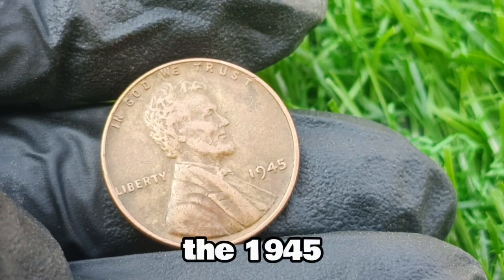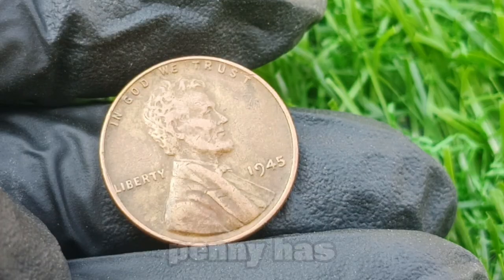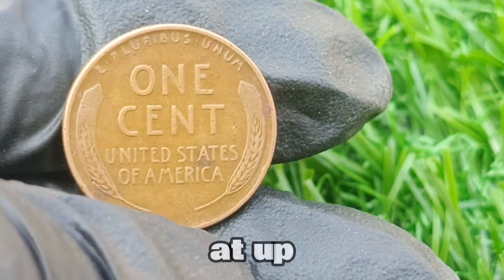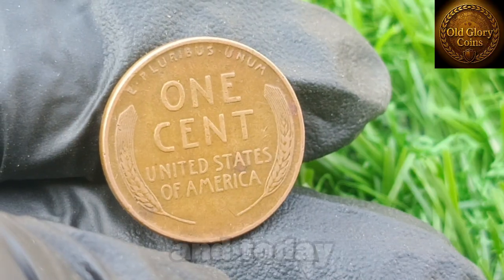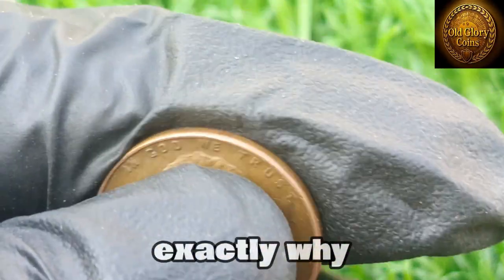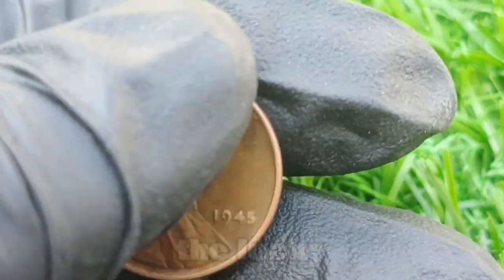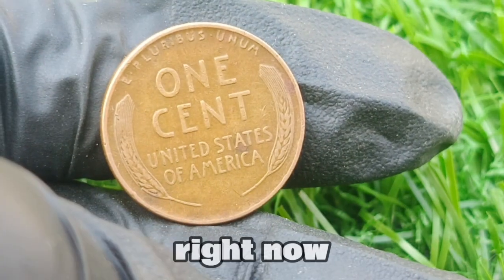The 1945 Wheat Penny, and yes, we said penny, has been valued by serious numismatic experts and auction houses at up to $45 million, and today we are going to tell you exactly why, exactly what to look for, and exactly how to know if you might be one of the lucky few sitting on a fortune right now.